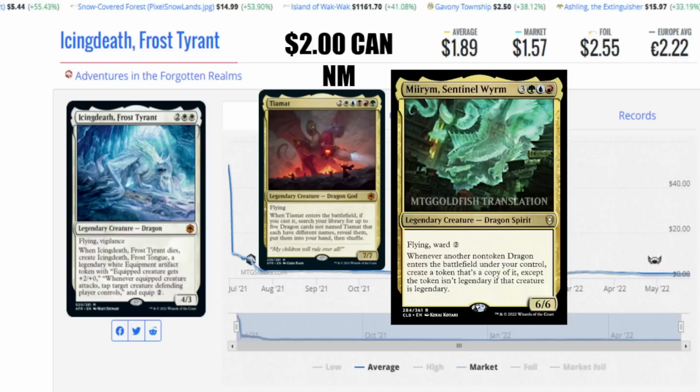And when you're at the ground level like this and you see a card for $2, buying 4 of Icing Death, Frost Tyrant for $8 is a pretty inexpensive prospect. Getting 4 Tiamats for $60, probably a little bit less than $60, that's not that expensive. Remember, D&D was not opened to the masses. It got opened once. Everyone disliked it, and it got left to the sidelines like dust collecting in the corner of your room, okay? You're ignoring it to your own peril. A price of $1.89 to me is a very inexpensive amount of money to get a 4 play set for myself, 4 to hold on to.